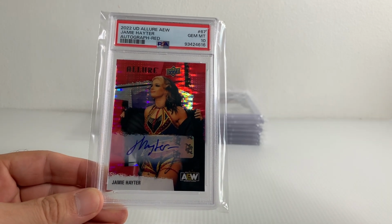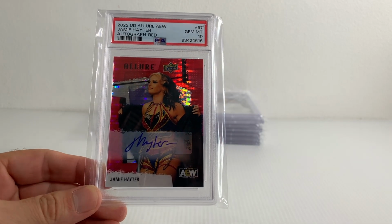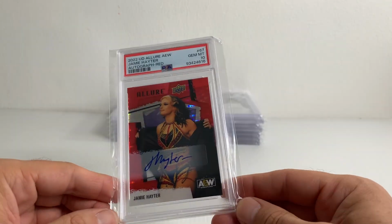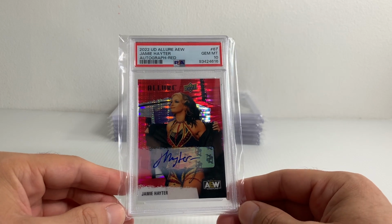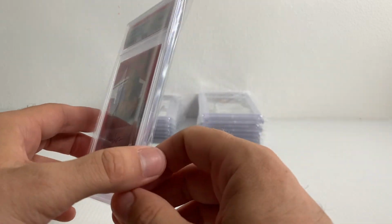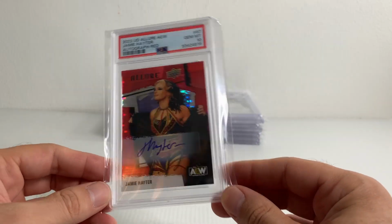I have a feeling once she comes back though, because she's been out for a very long time, out of sight, out of mind, her stuff will go back up, but you know, we'll see. So if you're looking to pick up an auto of hers, now might be a good time before she makes a return. But either way, her stuff is relatively expensive, especially for someone who's been off TV for what I feel like is over a year at this point. And this is actually a pop 2.